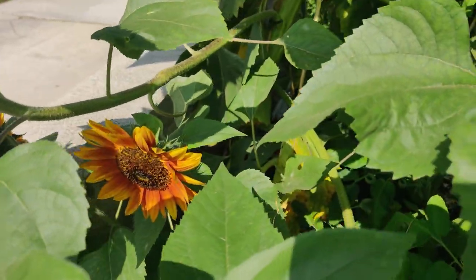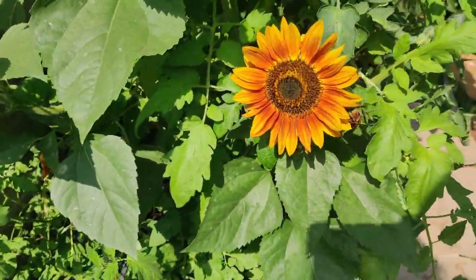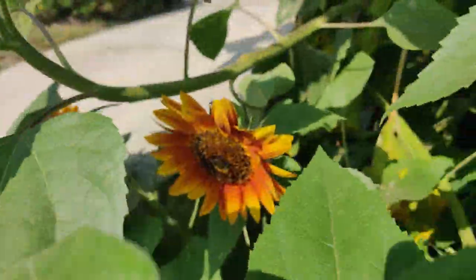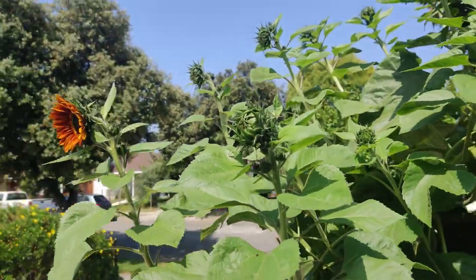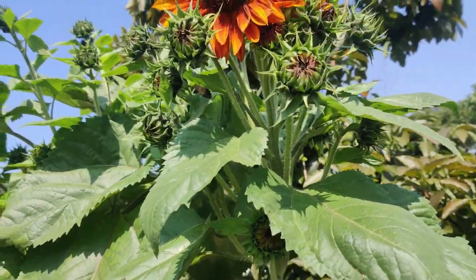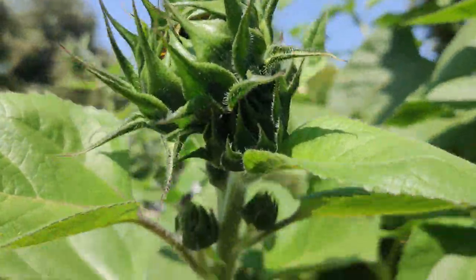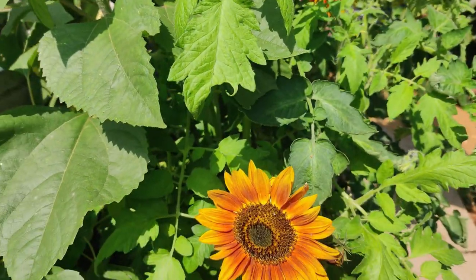And what I love about it is it has multiple heads of flowers. So let me just count. There's two right there, 3, 4, 5, 6, 7, 8, 9, 10, 11, 12, 13, 14, 15, 16, 17, 18, 19, 20, 21, 22, 23, 24. Oh my god, there's just way more, and each head has multiple blooms. It's a really lovely sunflower. I love it.